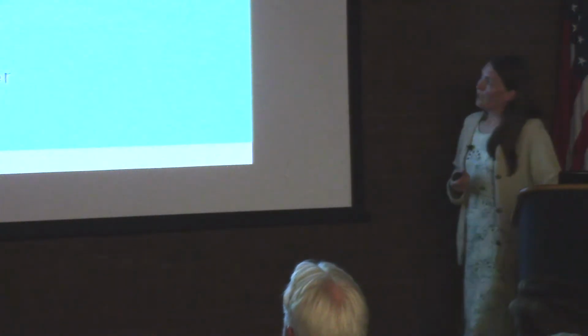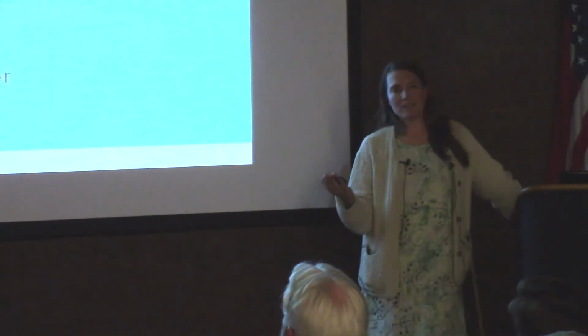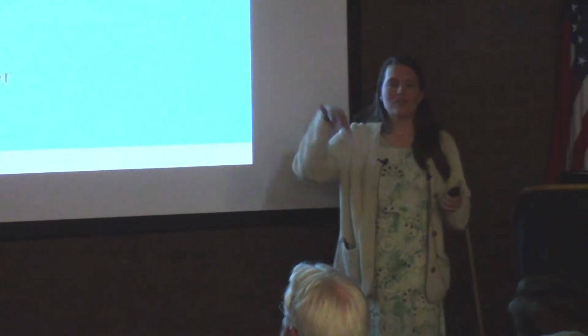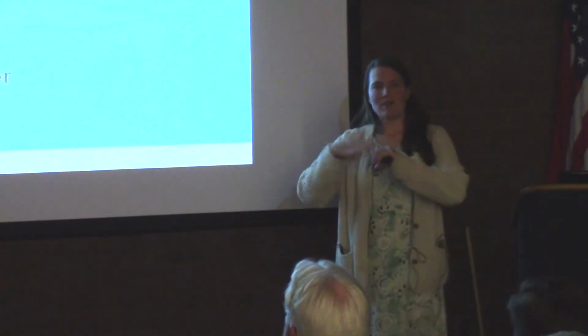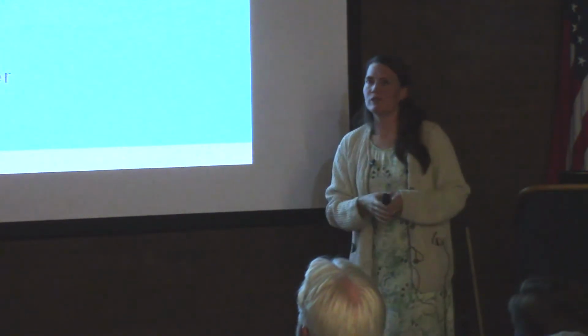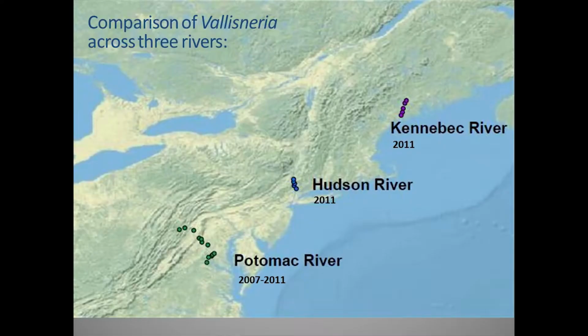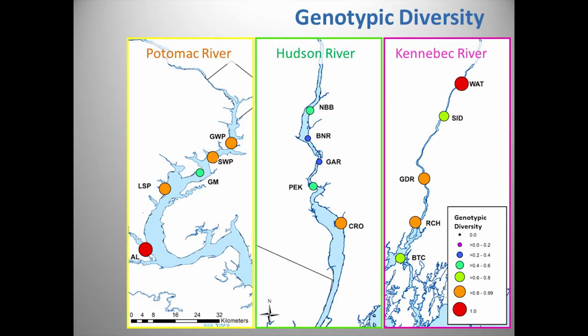So another way of looking at this genetic diversity is to put it in two different contexts. Remember, I showed you the patterns of abundance and how you can compare that to our restoration goal and the historical abundance. Well, we can do the same thing with this data. We can compare the Potomac River to the Hudson River to the Kennebec River, which a PhD student has done at College Park.